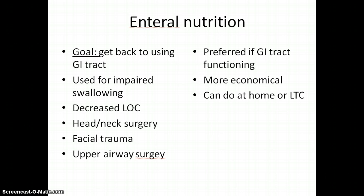We don't want to hang Jevity any longer than 4 hours because it's sugary and it grows bacteria. So usually we put enough in that it will run 4 hours. We flush, we check our placement, we check aspiration to see if they're retaining any, and go from there.